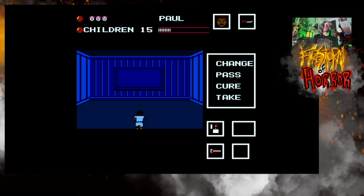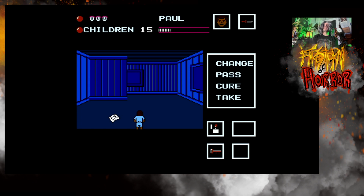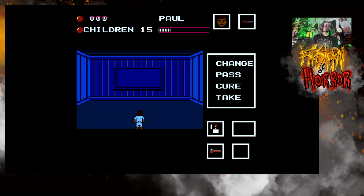Trying to save the children. I haven't seen one child. Oh, there's something. Take it. Take. No. Near the cave. Oh, okay. That was a little secret. Finally, some progress.